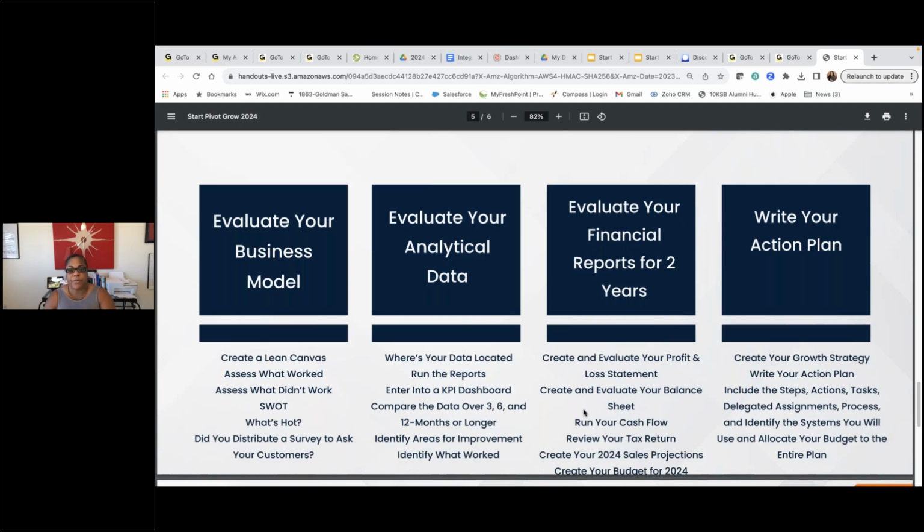Evaluate your financial reports for 2 years. I'm giving you the outline of what you need to have created, how to review them, and evaluate them for understanding, and then create your forecast for the next year using this data. And if you need help with that, work with a knowledgeable CPA. Yes, it's going to cost money to invest in that if you don't know how to do it. Work with the bookkeeper that has industry knowledge, or of course, contact us, and that's what we do. We help.